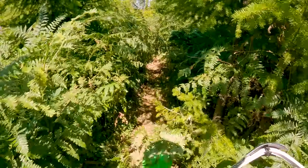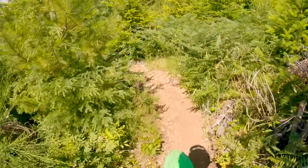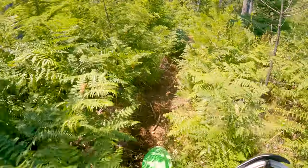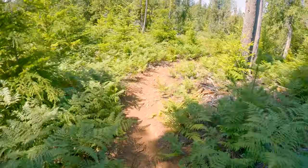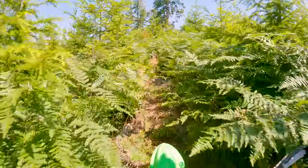Through this, really overgrown again. Can't see. Uh-oh, blackberry bushes. And then we're going downtown, boys. Can't see a damn thing in the trail. Ooh. Okay, here we go, up, back up.